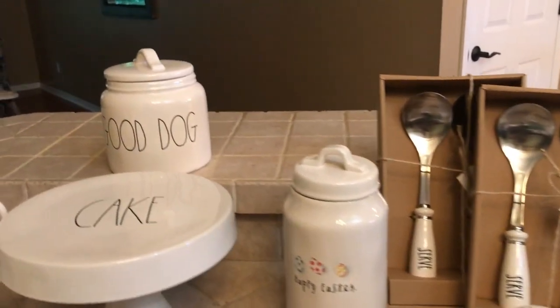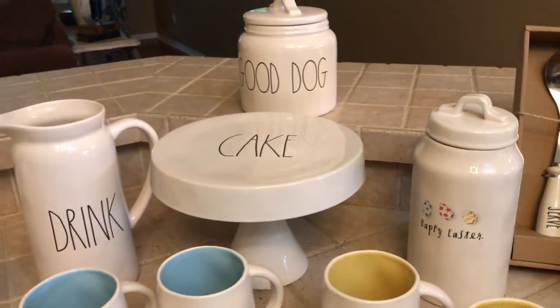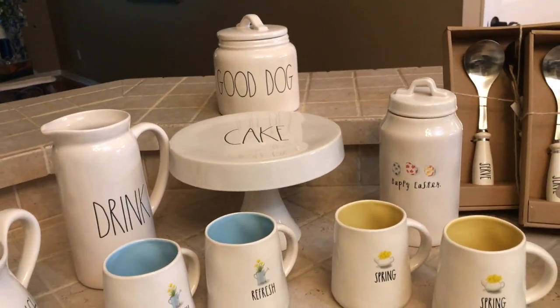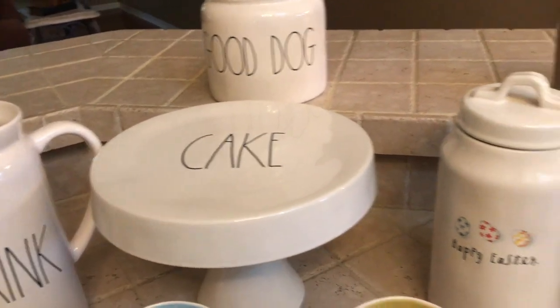Now when I was there, I found this cake stand, and I love to bake. So for Easter, I'll be baking a carrot cake, and what better way to display my cake than on this stand, so I'll be using that for Easter.